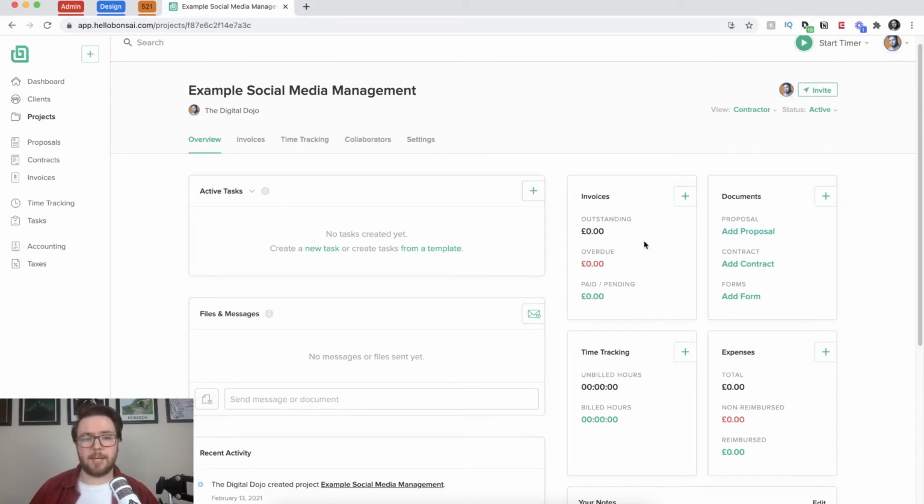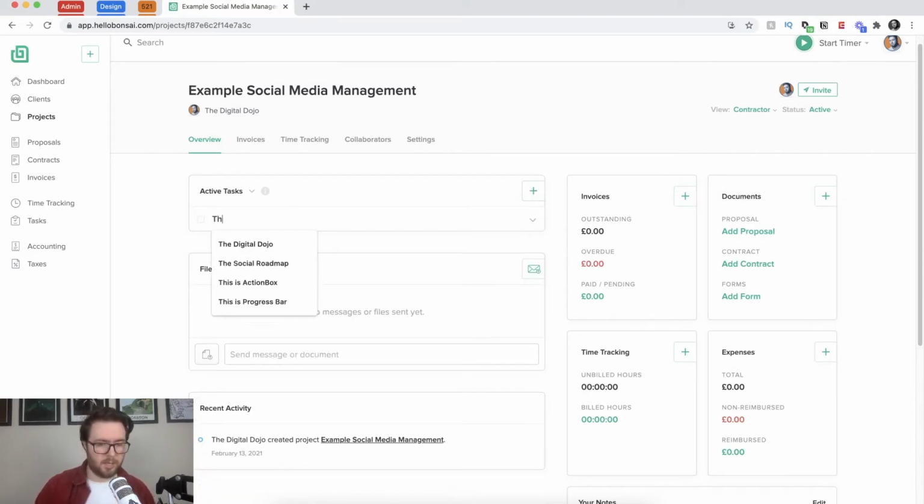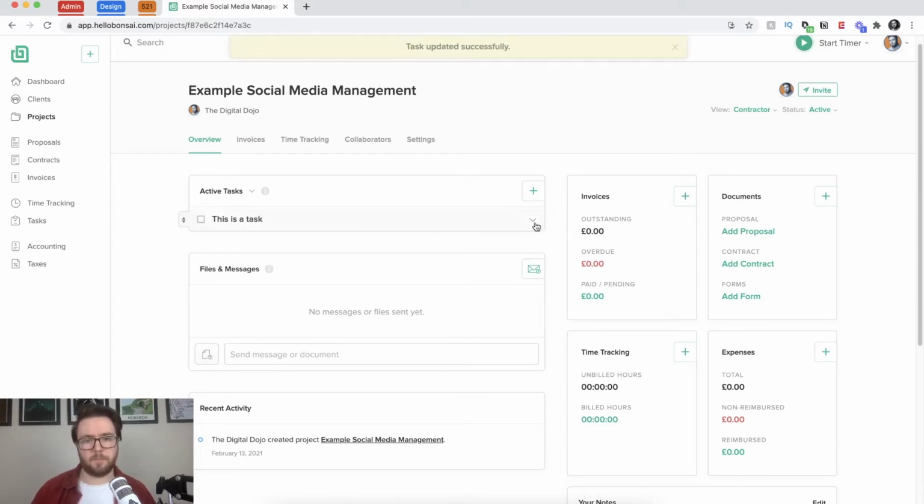Let's go ahead and add a task. This is a task. There we go. And nice and simple. Very good. And do I want to edit that? No, I'm quite happy with that. So it's nice and simple.